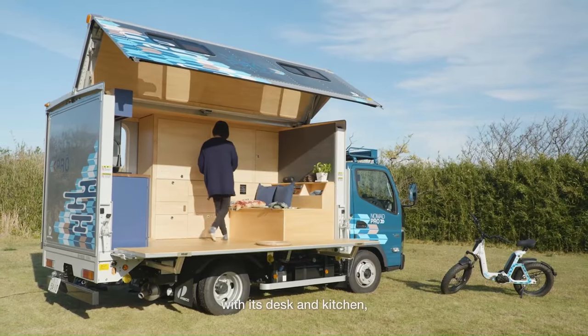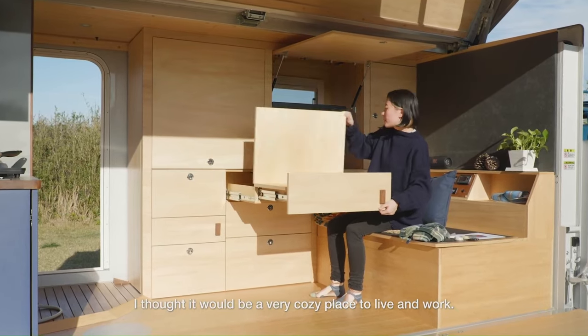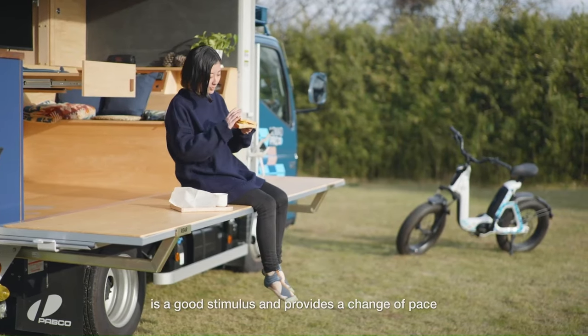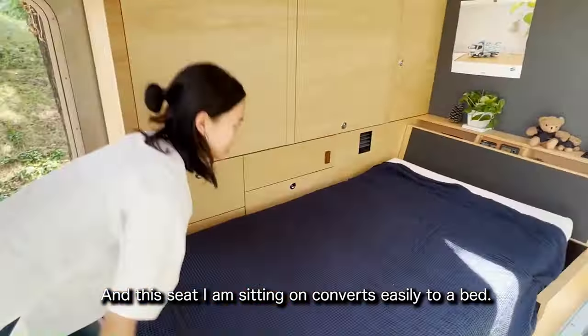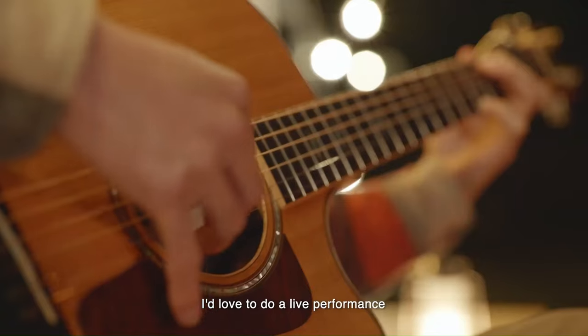Inside, there is a spacious workstation with a large desk, a comfortable chair, and plenty of storage space. There is also a fully equipped kitchen, a dining area, a bathroom with a shower, and a bed that folds out from the wall. There is no official price for the NOMADPro yet.